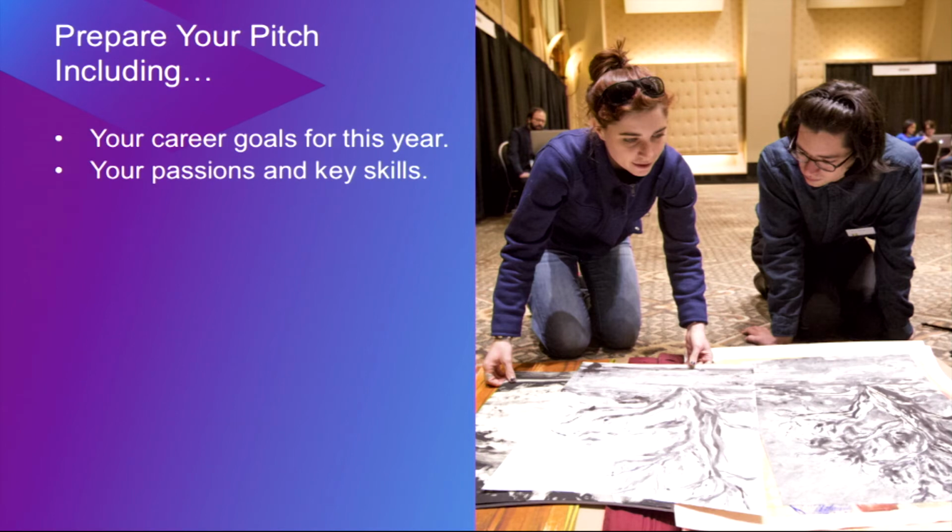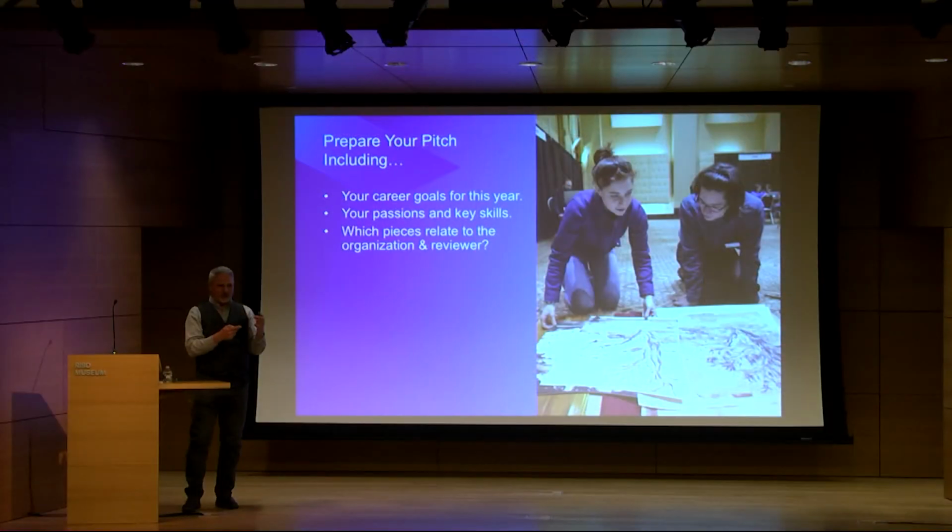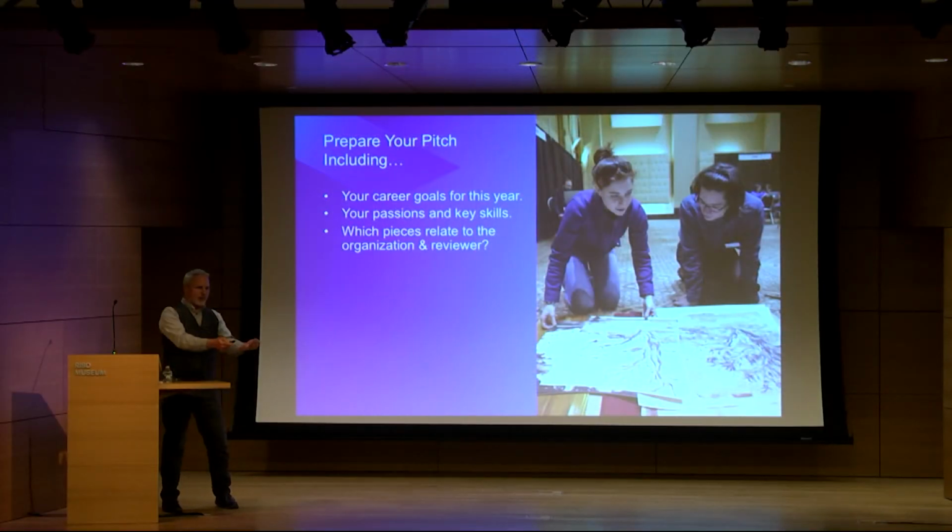Have a good understanding about what you do well. What are your key skills? What are your passions? What are you passionate about in your work conceptually? This is quite important. By doing good research, understand how your work relates to that gallery, to that grant, to that organization. This is the bridging factor, right? Where they understand that you did good homework and you know what they're about, who they represent.